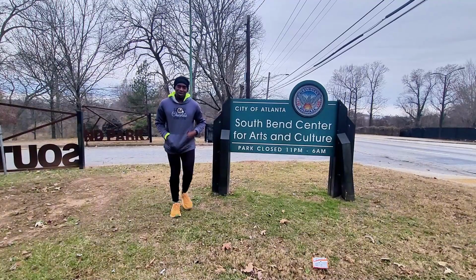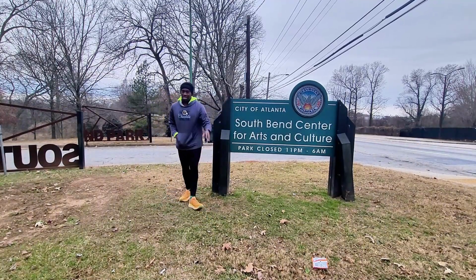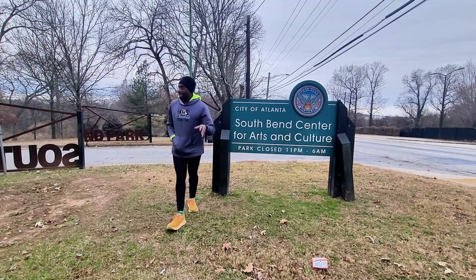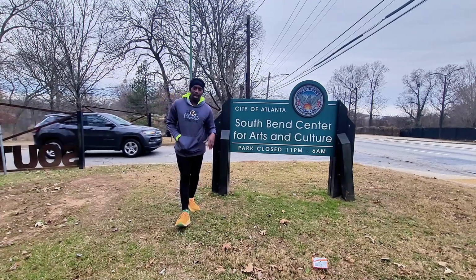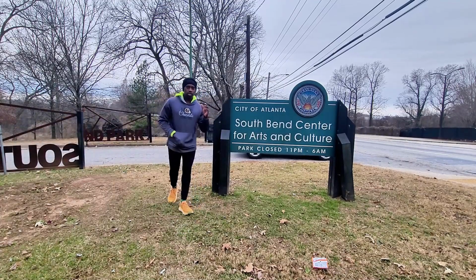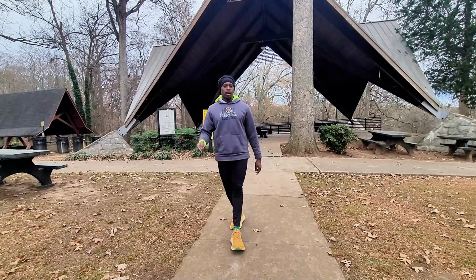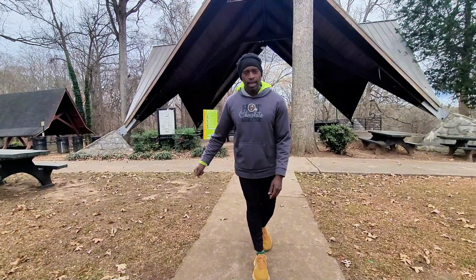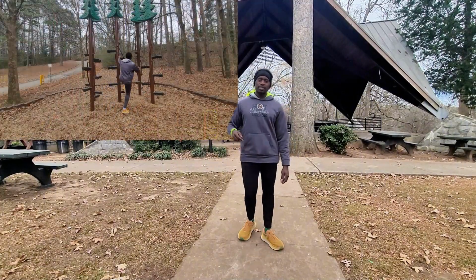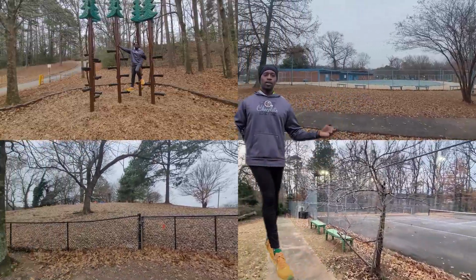All right, so right now we are in City of Atlanta, South Bend Center. It is a park in the Lakewood Heights neighborhood. This is gonna be a good tour today. I really think that y'all are gonna enjoy it. So let's get into it. South Bend Park offers several different amenities. It has a pavilion, it has a playground, it has a pool. There's several different things going on over here.